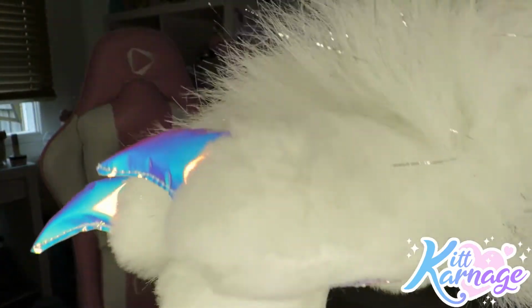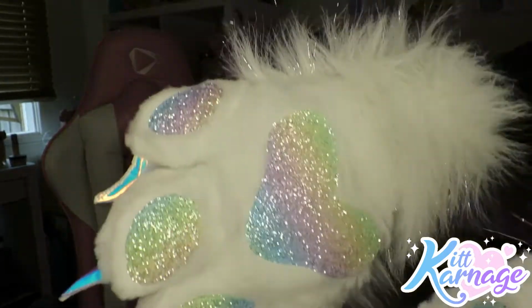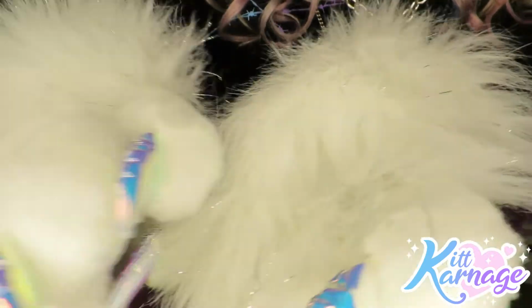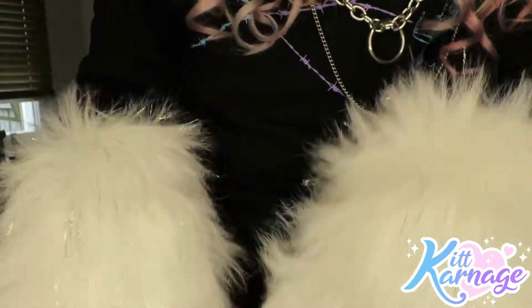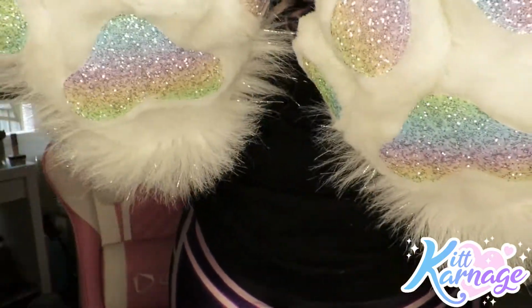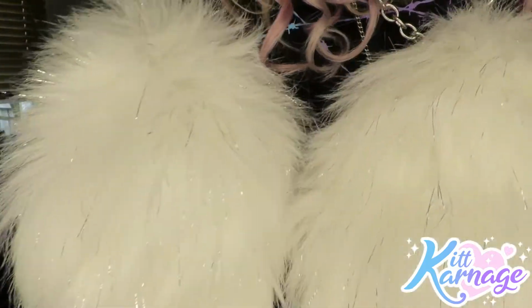And see these claws, oh my gosh. They're a really cool iridescent, holographic, just all of the love. And then you can see in the fur, it's actually got silver tinsel through it. So cute! I thought they were totally fitting for the video today.